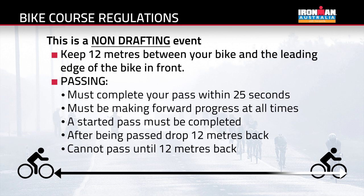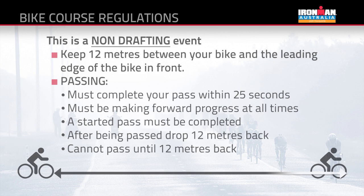When passing, you must complete your pass within 25 seconds. Be making forward progress at all times. Complete any started attempt at a pass. After being passed, drop back 12 metres and not re-attempt the pass until you are 12 metres back.